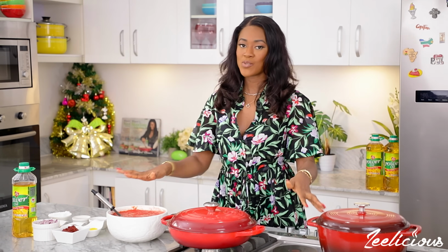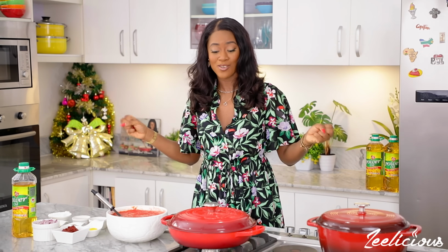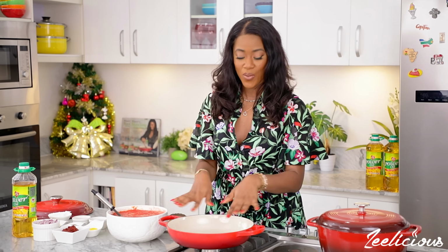Christmas Day cooking usually is a feast. This is when you bring out all of the pots, every single thing that needs to ensure that this food just tastes really good at the end of the day. So I'm bringing out the big guns, and I'm going to get started with the stew in this pot.